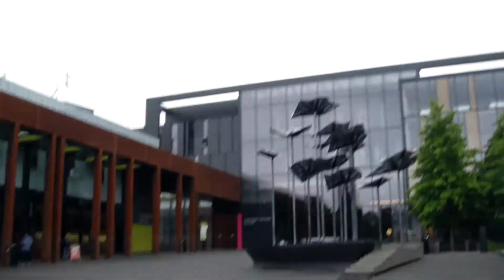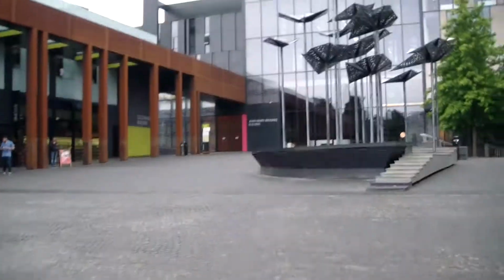As you can see just behind me, this is Oxford Brookes University. This is the beautiful building behind me, and that's the place where I'm supposed to teach. So I'll show you the building. You see, we have some shops here, a little square, and over there is the main entrance. So let's get in. Welcome into the university.